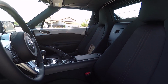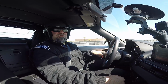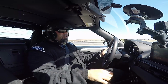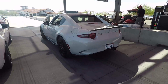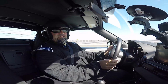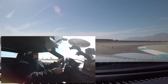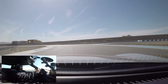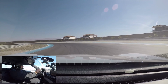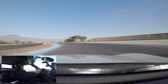I'm a little scrunched in here with a helmet, although without the helmet I actually fit just fine, with the exception of my knee, which gets hit on this window switch panel on the door. So we're gonna head out on the thermal track and see how this guy does. The regular MX5 is super tossable and flickable, and this thermal course is a beautiful facility. I haven't driven the current configuration before today, but I did get some orientation laps, so I know where I'm going. A little extra bolstering in the seat could do some wonders here.